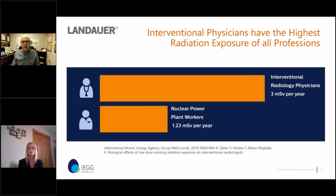You might have a personal dosimeter. You definitely have one that they send out every month, which is not really actionable. But the reality is that we're underprepared, in my opinion, in most hospitals for effective radiation protection that's actionable. Next slide, please.